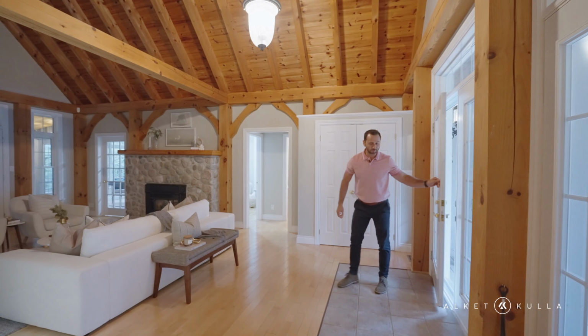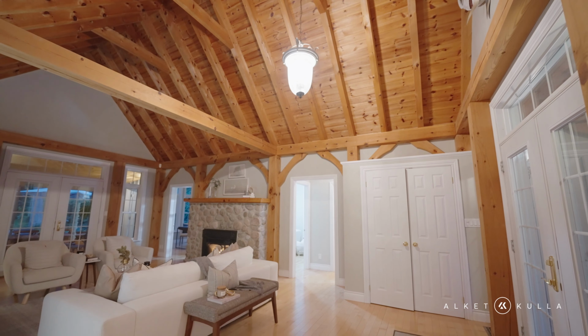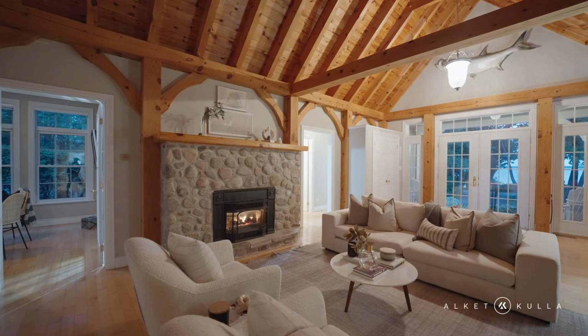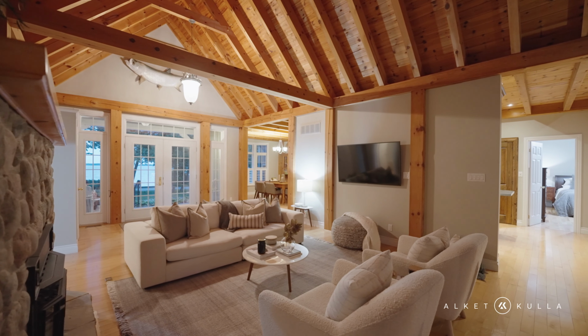As you come into the property, you are welcomed by this beautiful soaring high ceiling. This is a post and beam construction. It's beautiful. This is the living room with a nice fireplace. Very inviting to hang out, relax.